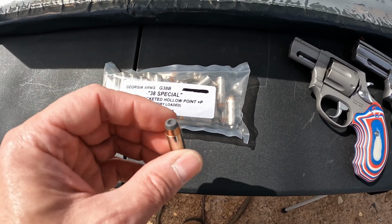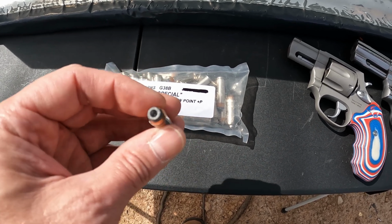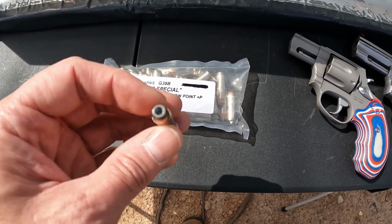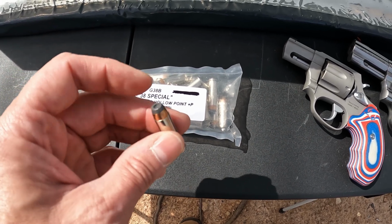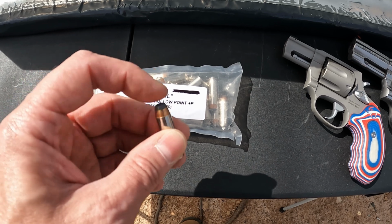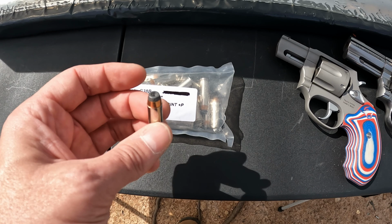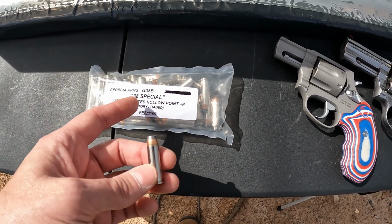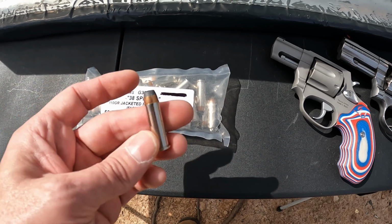I don't know what this projectile is. I don't know if Georgia Arms molds their own projectiles and swages their own stuff. It's got some really sharp mold lines, so maybe it's not a high production kind of thing. I could be just reading more into that than what it is, and it may be just an off-the-shelf projectile. But if any of y'all have experience with Georgia Arms, let me know if you know what kind of projectile this is.